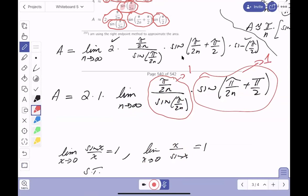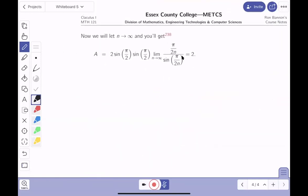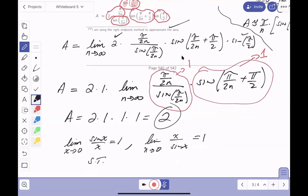So what do you get over here? A, whoops, sorry about that. A is 2 times 1. First limit's 1, second limit's 1, so it's 2. We just showed what we're supposed to show. All right, let's go to the next page and make sure they're saying that for us. Yep. I do want to point out there's footnotes over here. If you do look at the footnotes, they talk about the squeeze theorem, which I just mentioned to you. On the prior page, they did talk about the approximate area that we're doing. We're doing a right endpoint method.